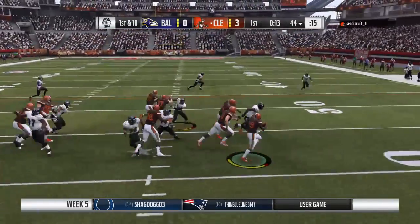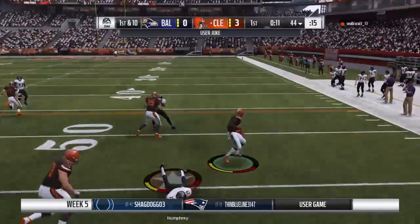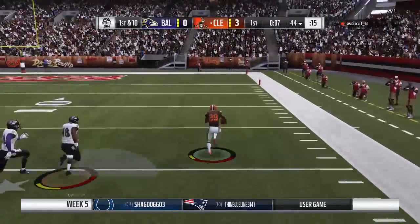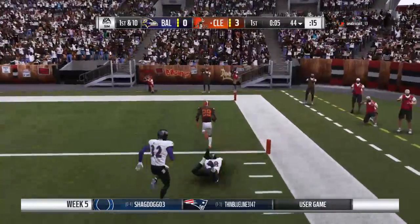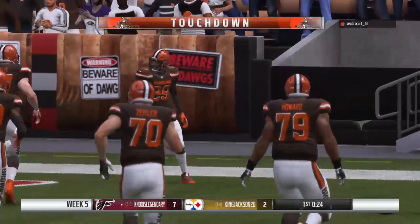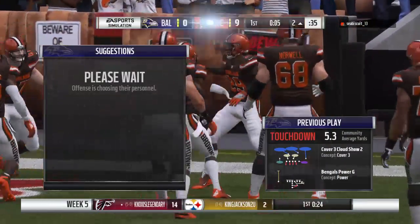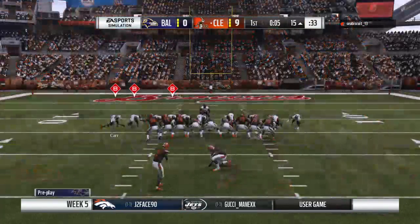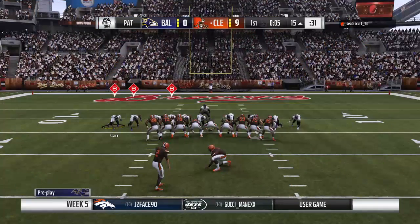The first down carry here for Johnson. Nice little juke. There goes Duke Johnson. The 20. And all the way in. Touchdown, Cleveland. Duke Johnson with touchdown number 7 on the year. And the Browns add on to their lead.